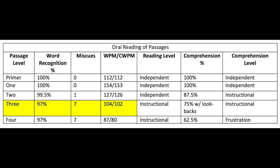Next, we will take a look at Chase's fluency. This is also something that we assessed on the IRI. One part of fluency is the measure of automaticity, or the quick pace and effortless recognition of words while reading. Chase was encouraged to read naturally and in a way that he would still be able to answer questions about the text and comprehend it.